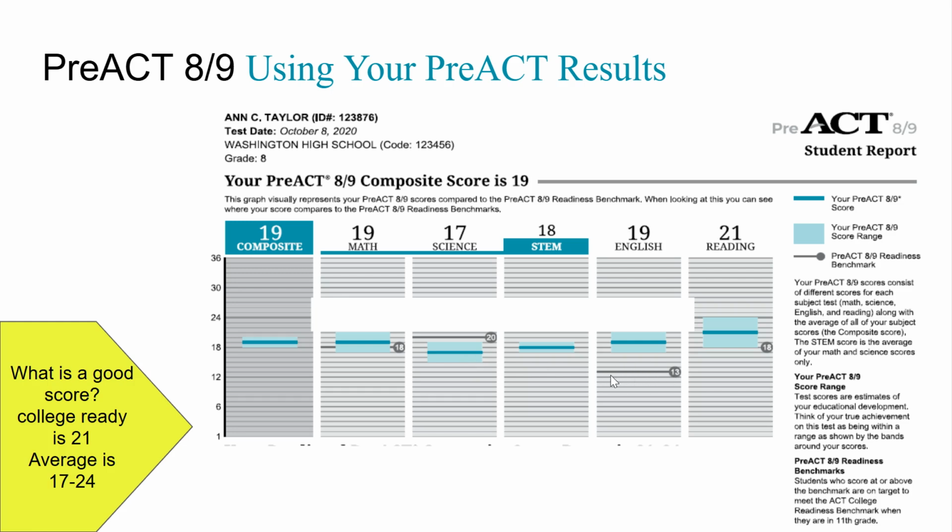So again, this is showing you should have a 13 in the English, or this person scored above, and they got their score range right in here. So you can see kind of where they're at, if they're above or below average. And then PreACT 8-9 readiness benchmark, that's what this bar is. So that's just saying that you were ready to go. This is where you should be at. Okay. So nothing good or bad.